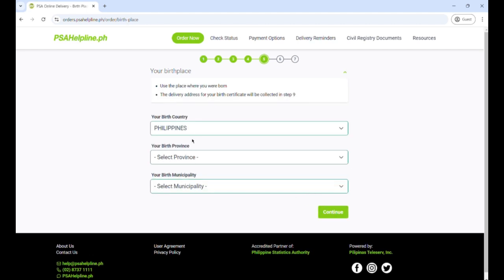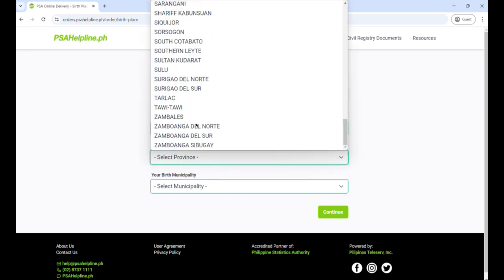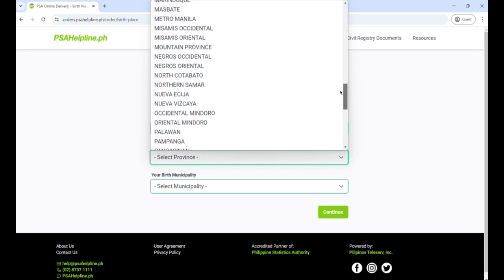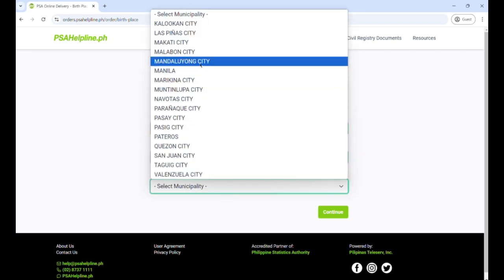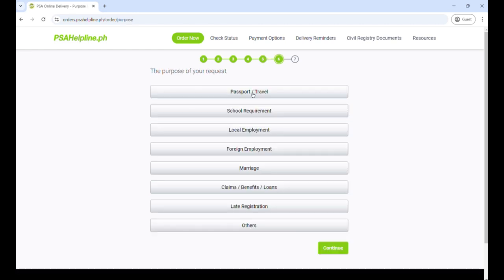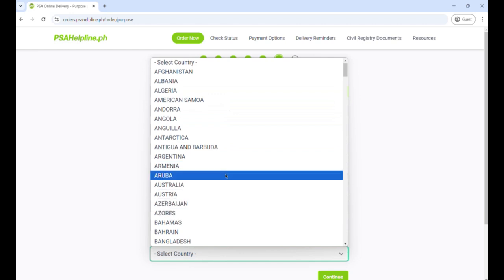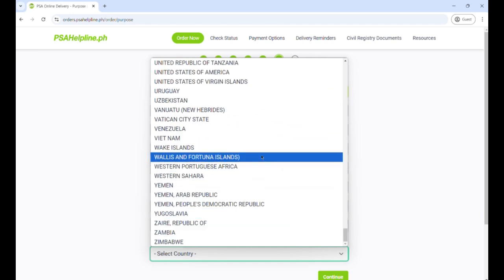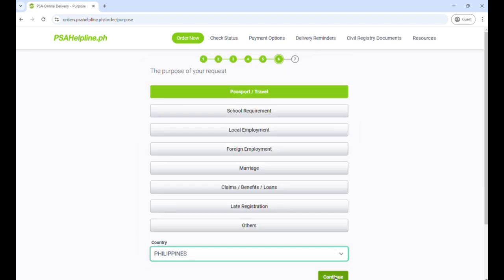Okay, hit continue, and then it would ask for your birthplace. So use the place where you were born. So let's put here, of course, Metro Manila. Okay, and then Makati. Let's choose Makati. Okay, hit continue. And then purpose of the request, I'm gonna use this for passport. Okay, of course, we're from the Philippines. Okay, then hit continue.